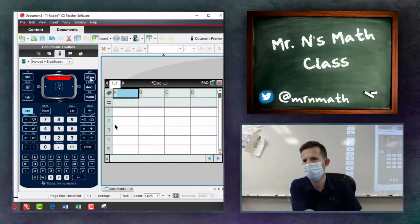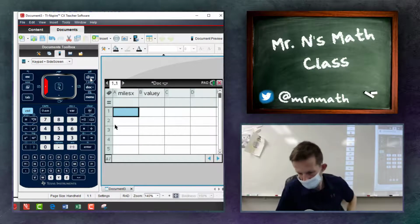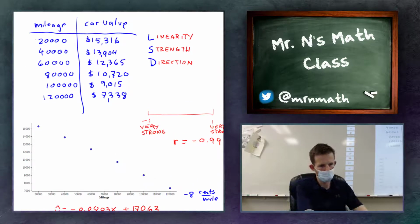So what is my x-axis? What's on my x-axis? Tell me. So call it miles x. And the other one, value y. And now put your data in. So I'm going to move to the side so that I can see my data. 20,000, 40,000, 60,000.